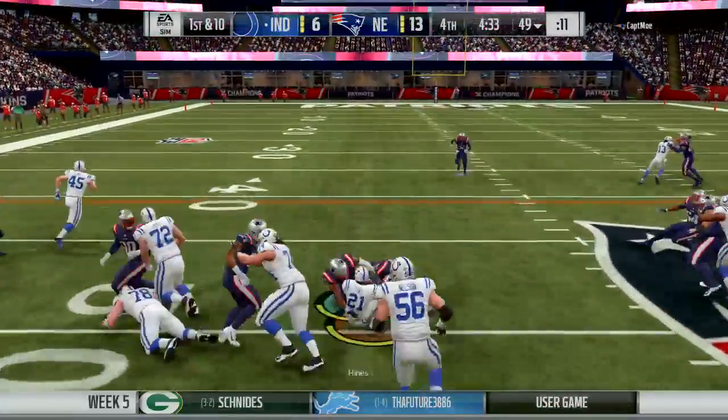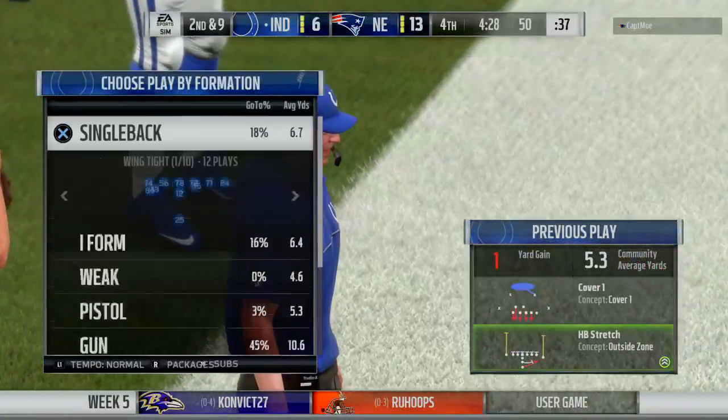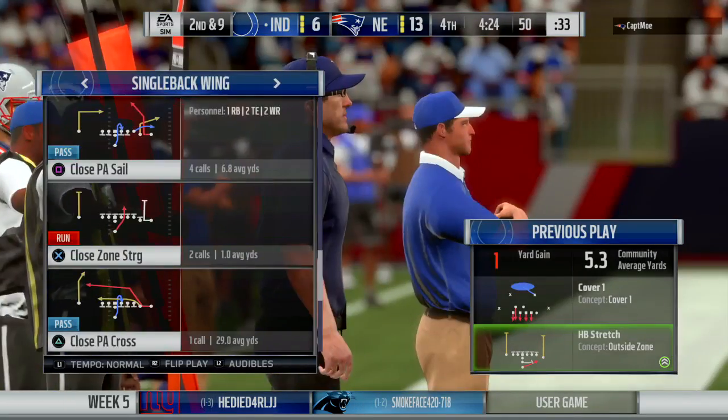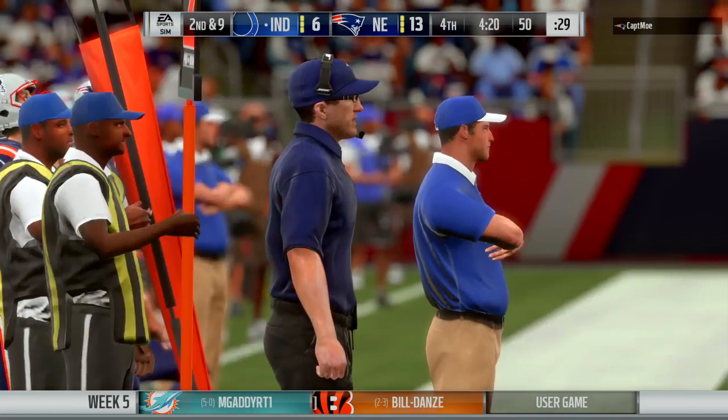Now it's Hines. Credit him with a 1-yard gain there to make it 2nd and 9. Nice job by that defensive front there to hold him to a short gain on 1st down. Well played, I must say. Yeah, only getting 1 yard. There was no room to run.